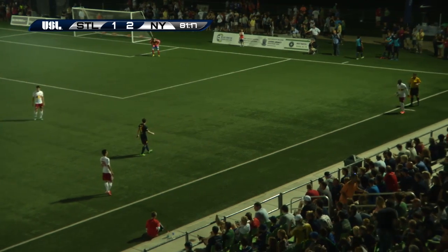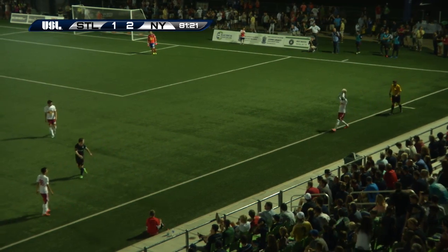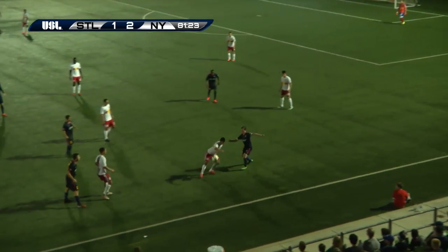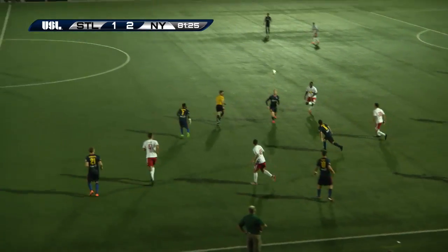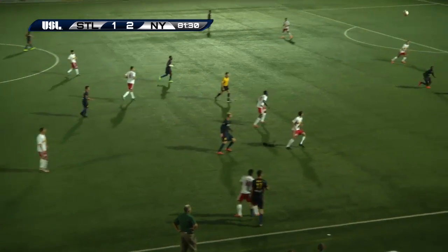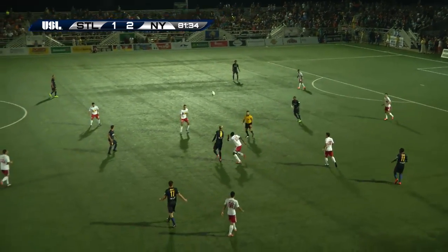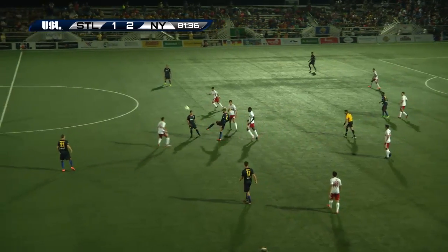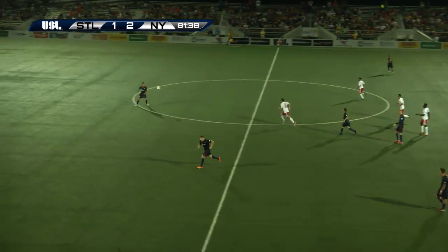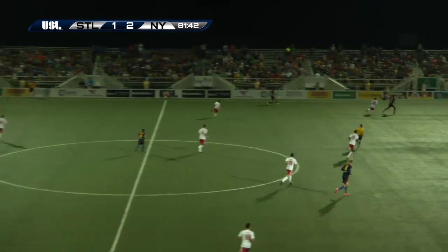2-1 Red Bulls on top in the 82nd minute. Now you want to get it to a player like Ambersley or Rankin, who's comfortable running at people, perhaps win a free kick in a dangerous position. Here is Gall, and he'll tap it off to Bouchou on the near side. Bouchou looking towards the middle, and it's headed up in the air. Gall trying to bring it down. No whistle, though. Gall had Akinyode all over.